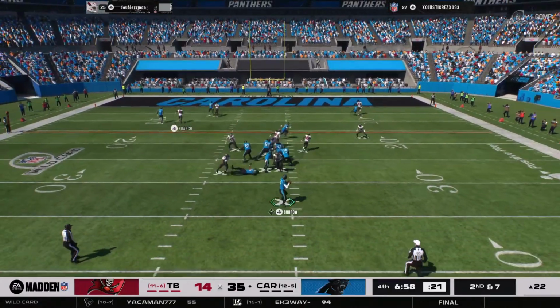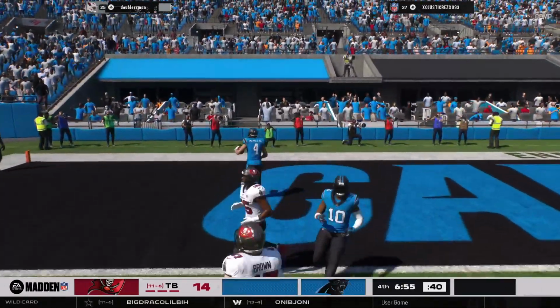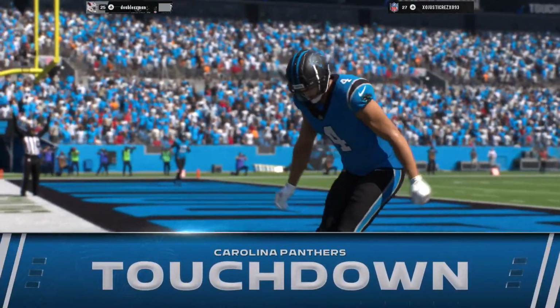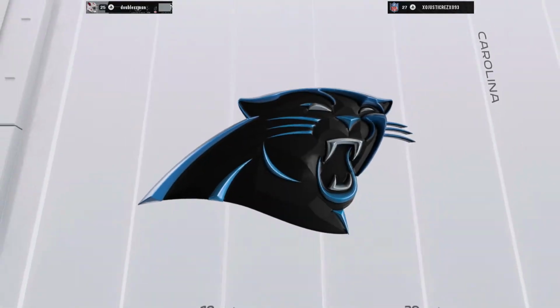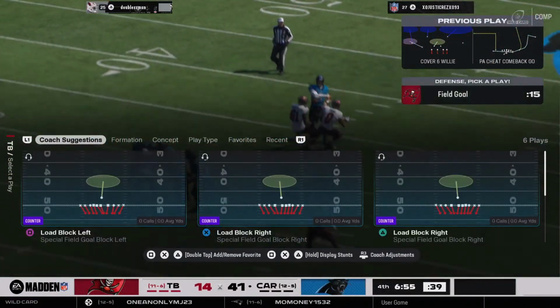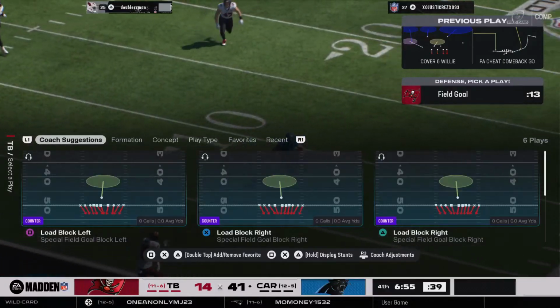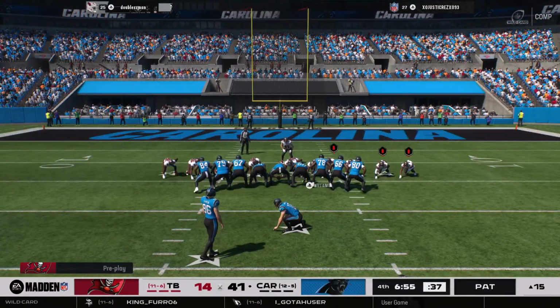Burrow will throw. To the left side, he's got McMillan. And he will take it across for a Panthers touchdown. A great play there. 2 catches, 2 touchdowns here so far. And the Panthers up the lead to 4 scores now here in this 4th quarter.